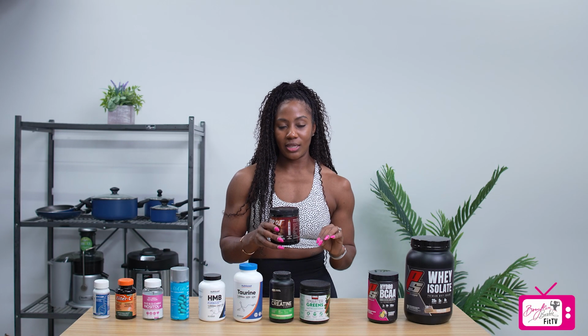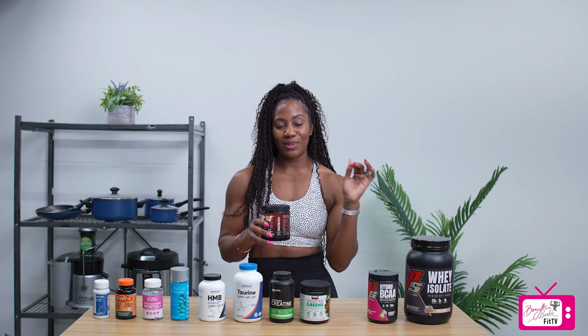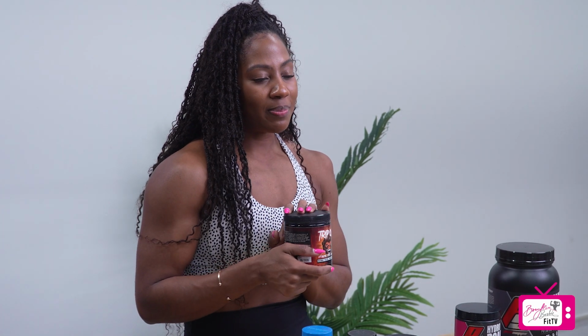Ingredients are really, really good. If you don't like the itchy feeling when the pre-workout kicks in, this probably ain't for you. But if you're like me and you actually like that, yes. Great energy, great pump. I work out in the morning, so sometimes I need that boost to get going. Trip Out does it every time.